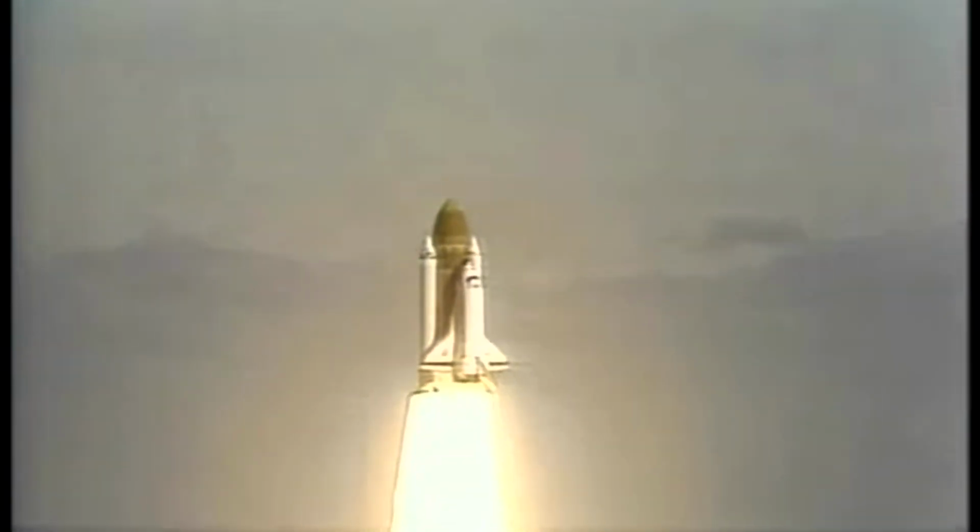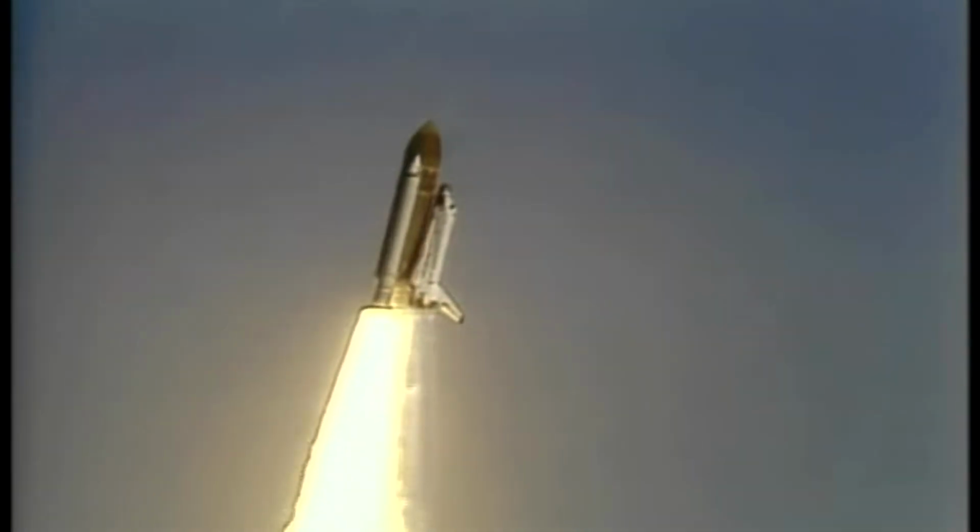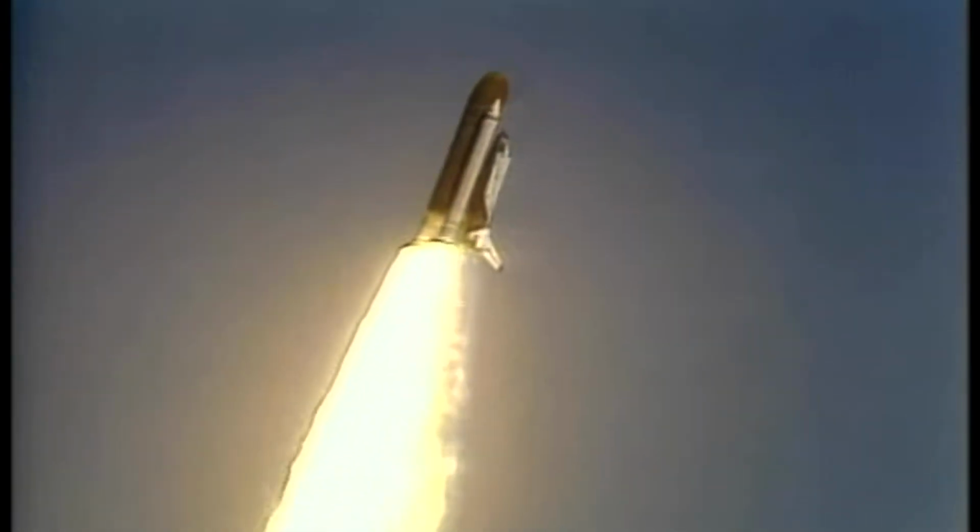The next significant event was the development of the SRB burn-through plume. Camera E207, located about 6 miles north of the launch pad, shows the growth of this plume. The first evidence of flame appeared on the right solid rocket booster at 58.788 seconds. This occurred as the main engines had been throttled up to 104% thrust and the SRBs were increasing thrust.